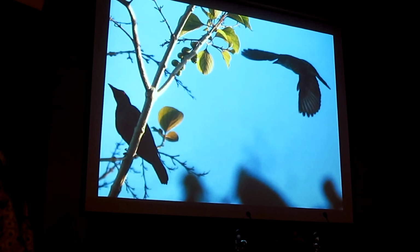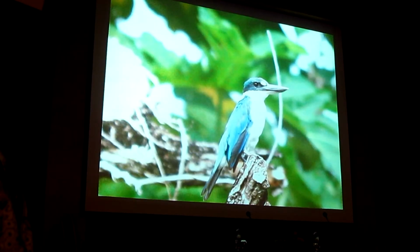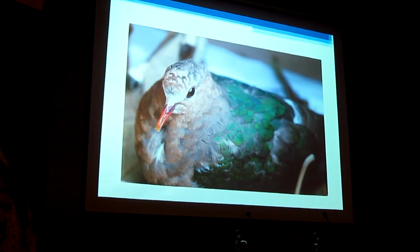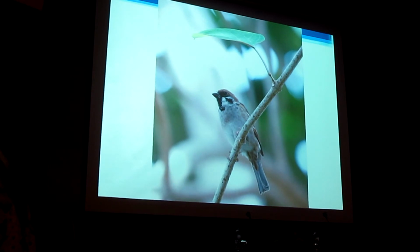It's in the cities. We have the Asian glossy starling, the zebra dove, the white-collared kingfisher, and the common emerald dove, and this one is very common. The Eurasian tree sparrow, we even saw this morning when we had our breakfast.